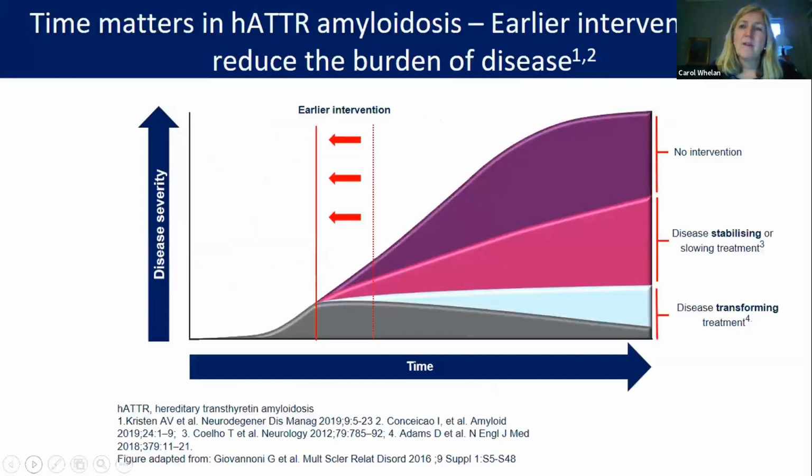So those are techniques that can be used with some of the symptoms that are commonly seen in hereditary ATTR amyloidosis. But what we know is that what we want to do is impact on the actual disease progression of this disease. And we know with time that the severity of the disease gets worse. But with early intervention, we can impact on that. And that's the aim of diagnosing patients earlier so that we can start treatment at an earlier stage and stop that progression of the symptoms.